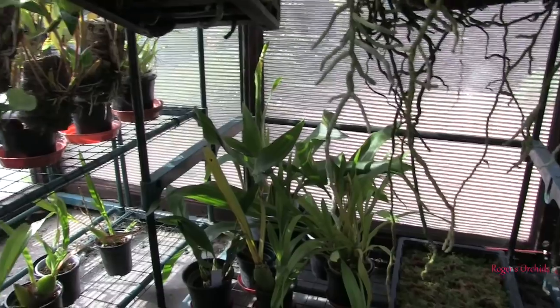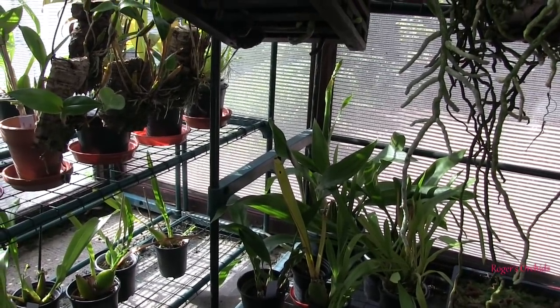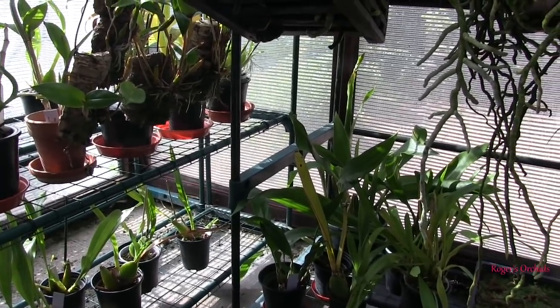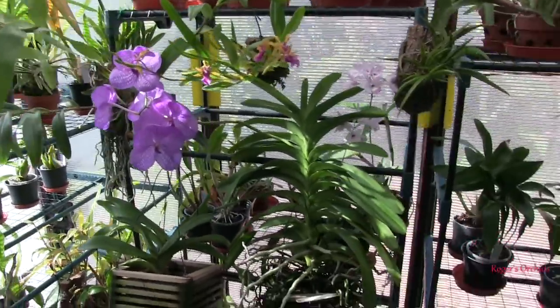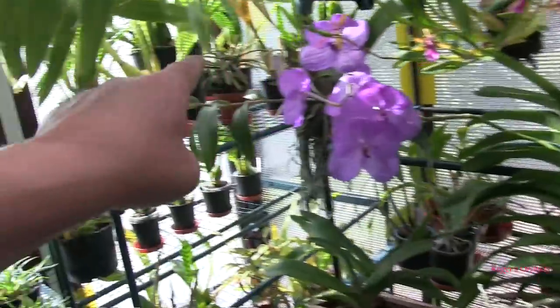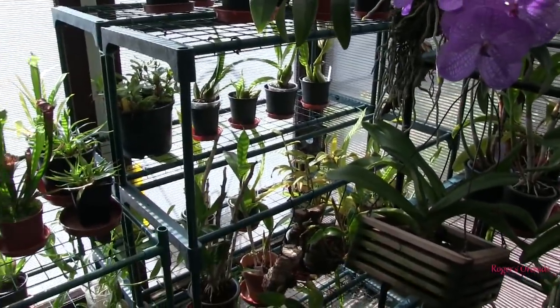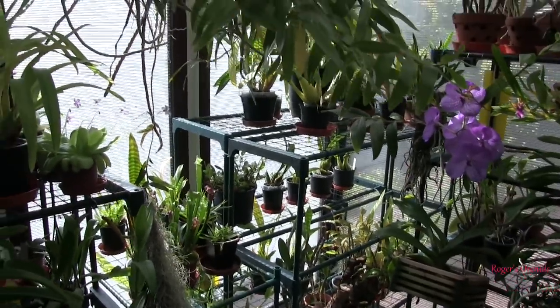Anyway, we need a rethink. It's a bit late in the year to do it this year. It's not worth the effort. But I think when we come to next year, we're going to have the double layer of shade netting from halfway up. So I'll just run round, so that everything on these lower shelves has actually got 2 layers. And we'll see if that works a bit better.